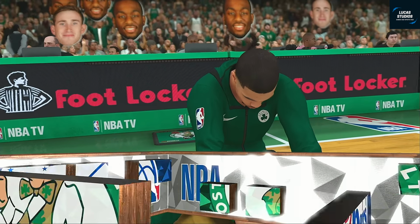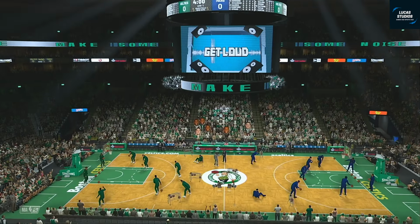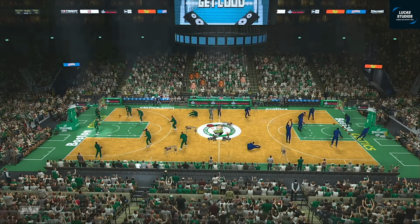It's an Eastern Conference matchup, and today's game is the 76ers coming to town for this one. And get ready for another dose of NBA basketball on 2K Sports.